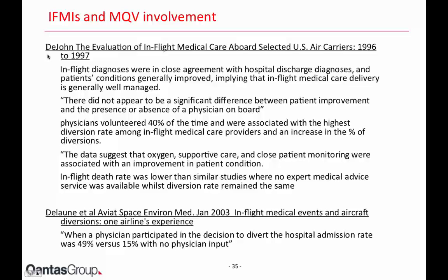So just flicking through this, what you can see is that we get pretty good in-flight diagnoses, in close agreement with hospital discharge diagnosis. People generally got better in-flight, and the medical care delivery is generally well managed. No significant difference between the improvement and the presence or absence of a physician on board. So people get better despite doctors or because of doctors, I'm not sure. I suppose if they survive the first little while, it's likely they're going to survive the flight.